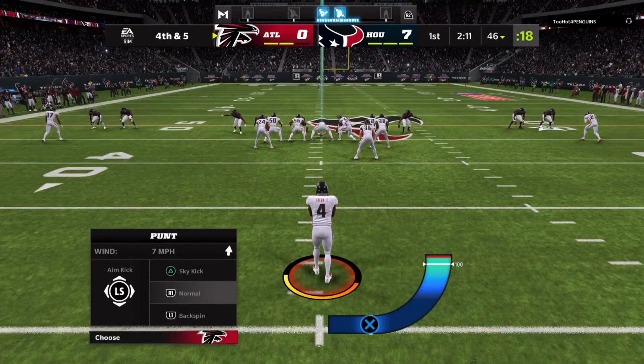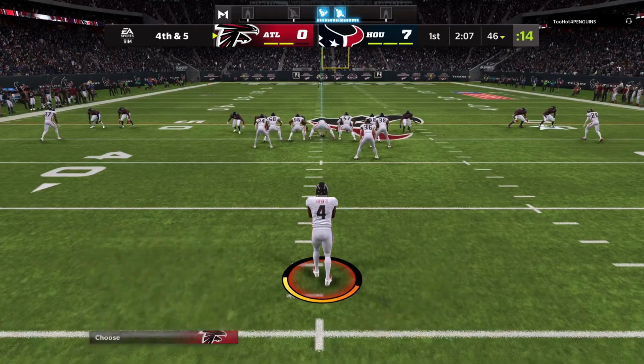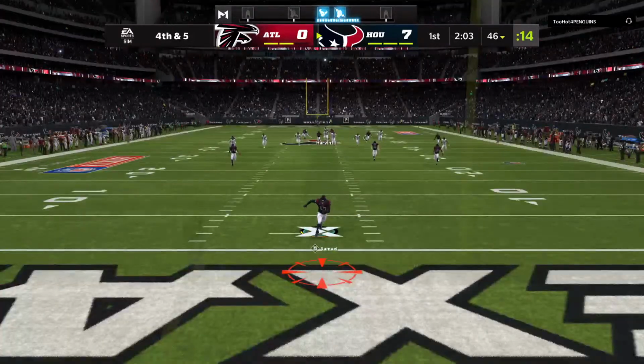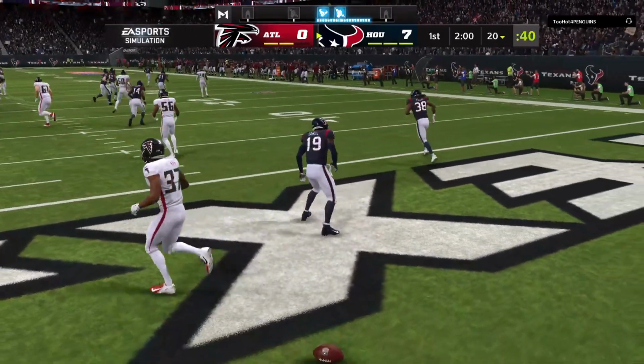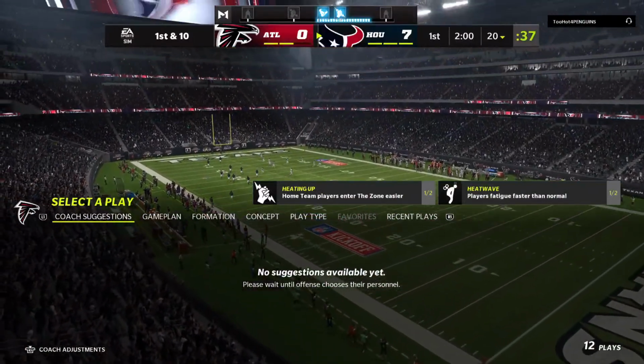Here's Presley Harvin now. Now this is fielded in the end zone. Yeah, he was looking for the check-up bounce, didn't get it. That scoots all the way into the end zone now for a touchback.